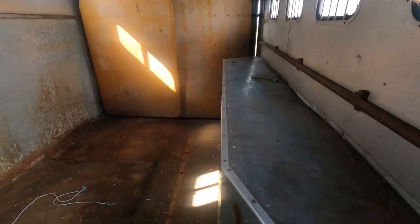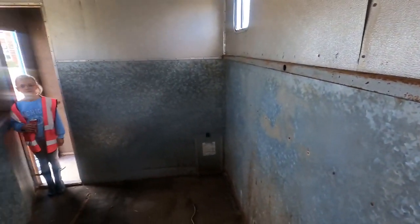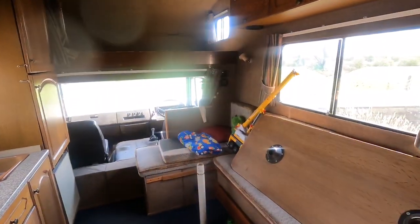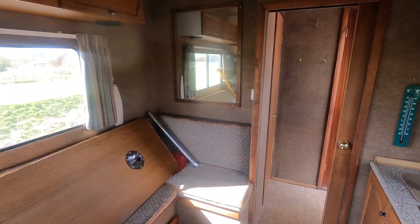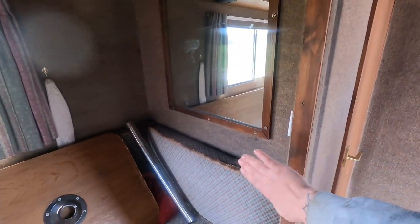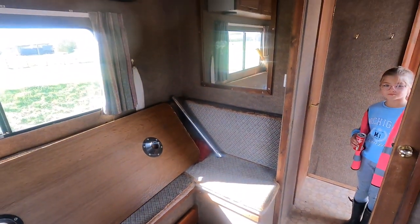We have stables for three horses, and we do have the partitions, but we've taken them out. And I'll give you a quick run through now of what I'm planning to do with it. So we'll make our way back to the main living area. As it stands, we're going to keep it pretty much this layout. The only thing we're going to change, and this could be subject to change, because once we get it ripped out, we might have changed our minds. But our initial plan is to bring the bathroom out to the edge of this seat, which is going to give us a much bigger bathroom, so we can actually have a freestanding shower.